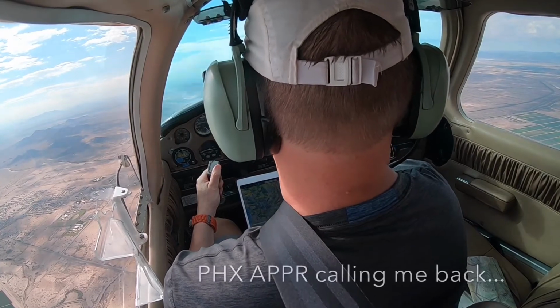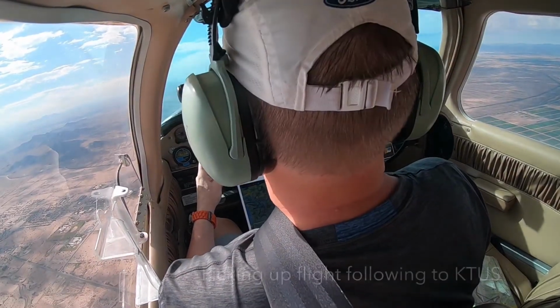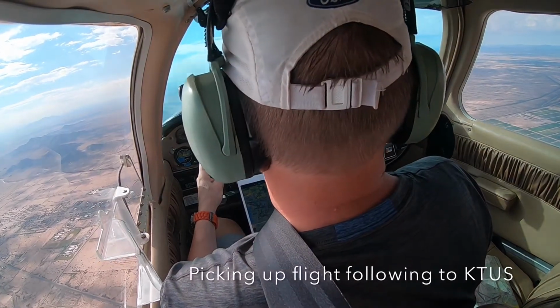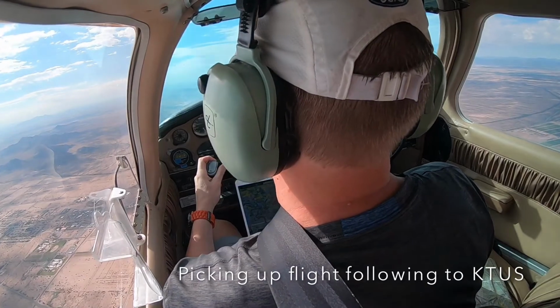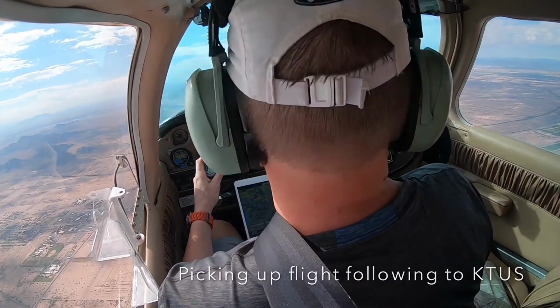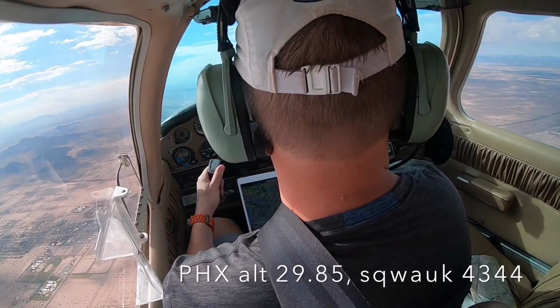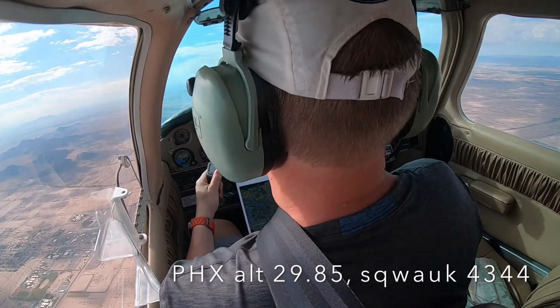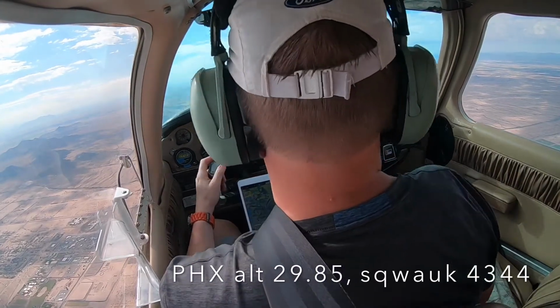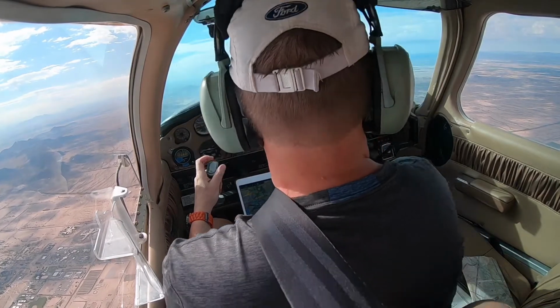Phoenix Approach, Archer 21605, approximately 12 miles south of Chandler. I'd like to pick up flight following down to Tucson, please. Archer 21605, Phoenix altimeter 29.85, and squawk 4344. Squawk 4344, 29.85, 21605.